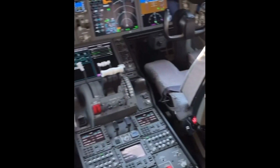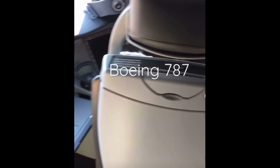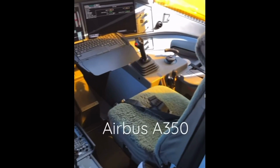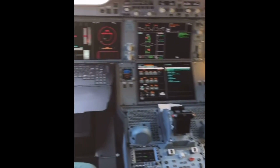Welcome, welcome. After a YouTube Shorts video that I posted on the Boeing 787 versus Airbus A350 cockpit designs, someone asked me which aircraft cockpit is more spacious. So, well, I thought, why not find out? So let's check it out.